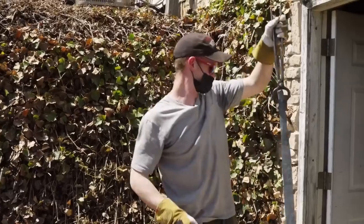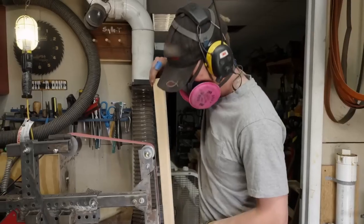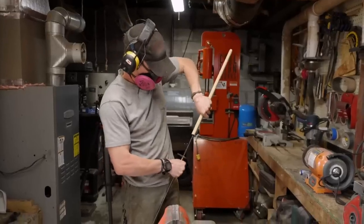Sweet. So next thing I need to do is I need to shape this handle and get it actually ergonomic and feeling good in your hands, because this handle's pretty big. All right, it's starting to fit my hands really good. I really like it. It is now a fully functional sword. This thing is a beast.